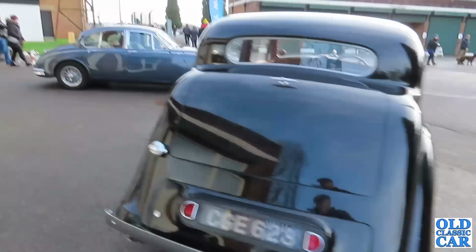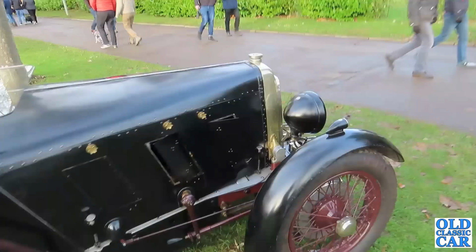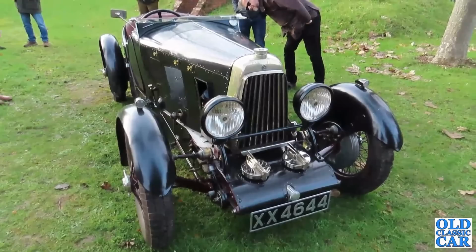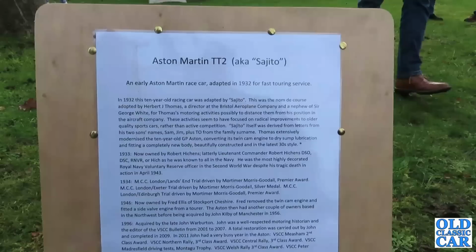Over here we've got a 1922 Aston Martin. This belongs to a pal of mine. He only lives around the corner from us, so this was at the New Year's Day meeting last weekend. I wasn't expecting to see it here, but this is a super early car, one of the very first Aston Martins ever, 1922 TT2, and there's the history of it. So feel free to pause the video and have a look through this, because it's got a really interesting history. It started out as a single seat racer.